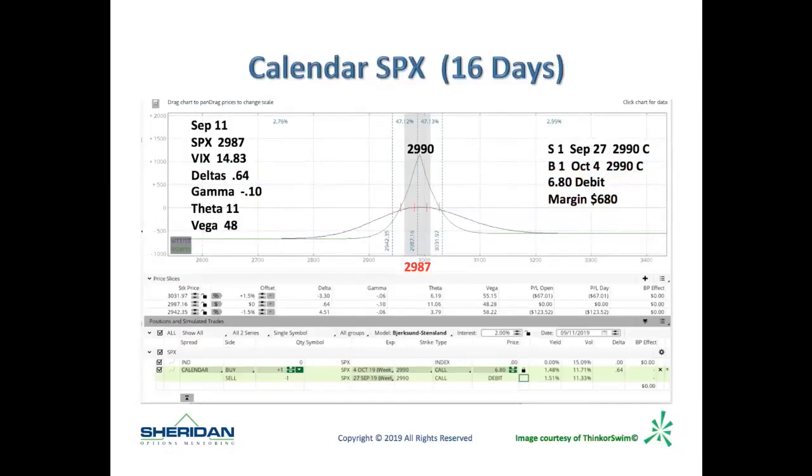So since we broke over the 50-day moving average around that 29.45, 29.50 level last Thursday, the vols have come a tumbling down, right? So here's a type of trade that I would be considering. Would be an at-the-money calendar.